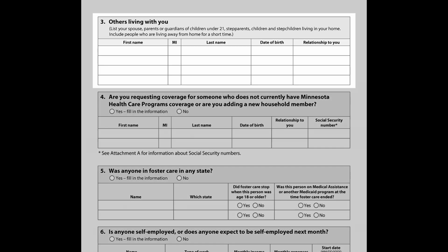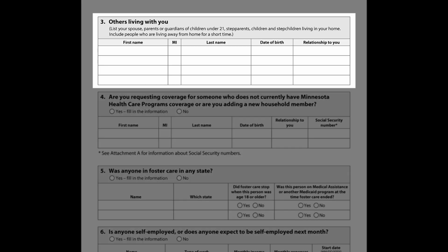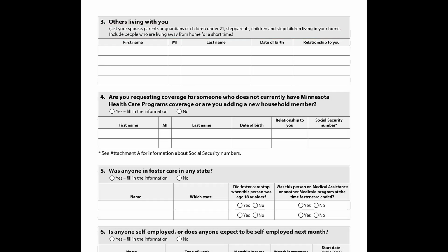For question 3, list all other people living with you. This includes your spouse, parents, guardians of children under 21, step-parents, children, and stepchildren living in your home. Also include people who are living away from home for a short time.